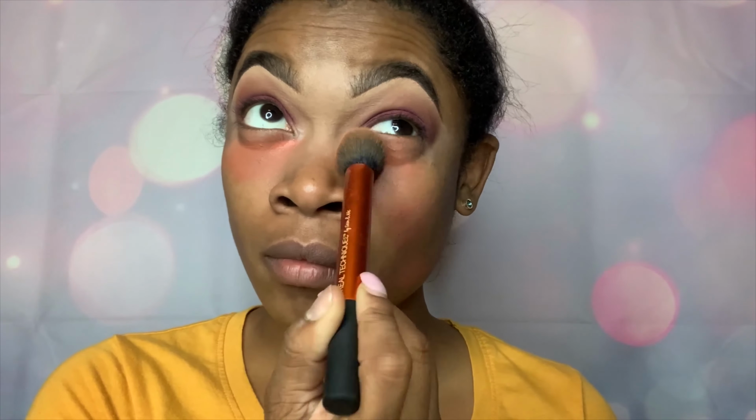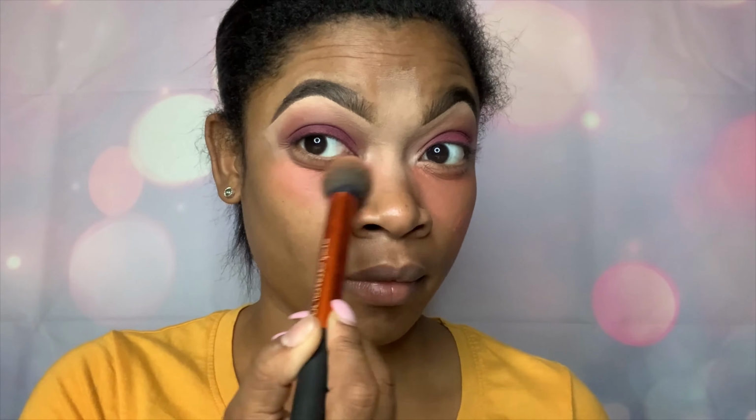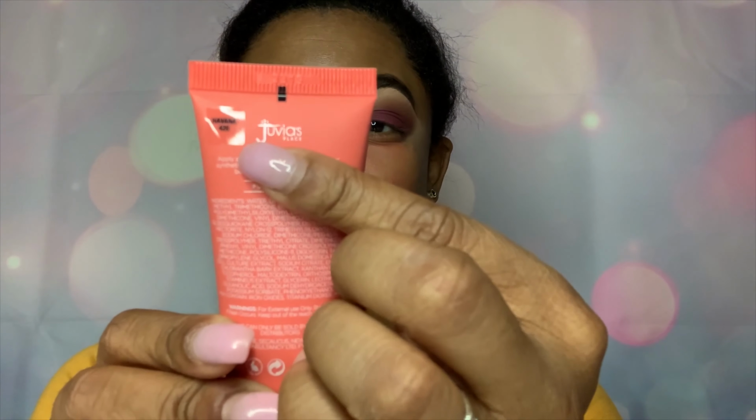Just getting back to my eyes, I do have a little bit of a light shade of brown on as my transitional shade, and then I just have a burgundy slash purple eye on my lids. My eyebrows were already done off camera because that pretty much takes me the longest time.